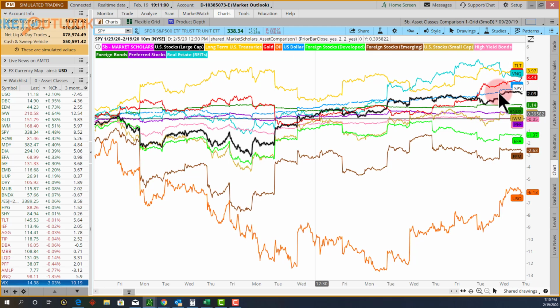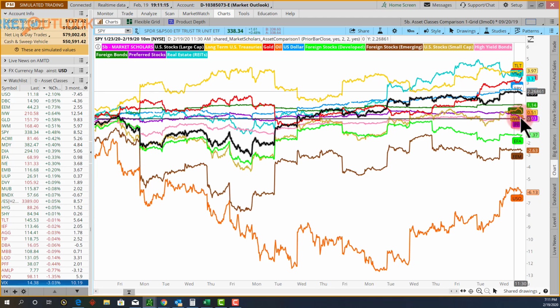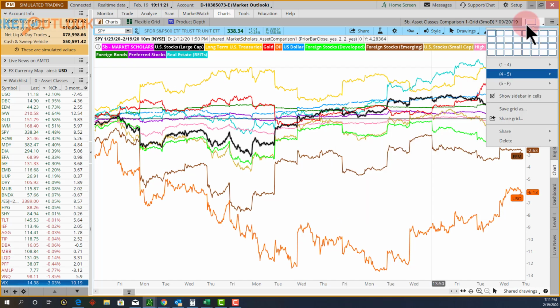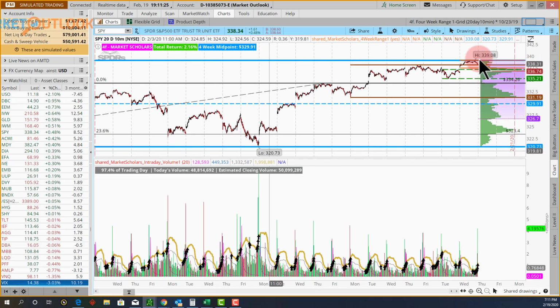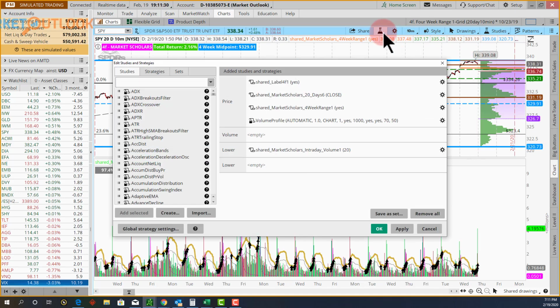So really since this low point where bonds bottomed out, and the dollar bottomed out, and gold bottomed out, you see commodities finally rallying, but they're down over the past 4 weeks, still 6% despite the rally. Emerging markets down 2.5% despite the rally. I mean, this is a risk-off move that we've had over the last 4 weeks. So the last 4 weeks, that's in conjunction with this 4-week range on the S&P 500. In conjunction with that, we're getting this comparison here.